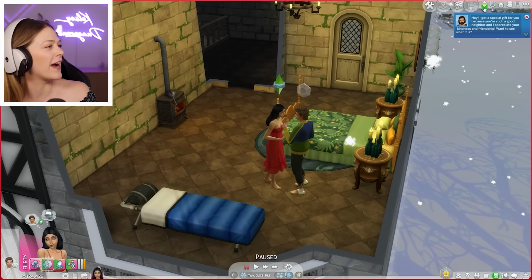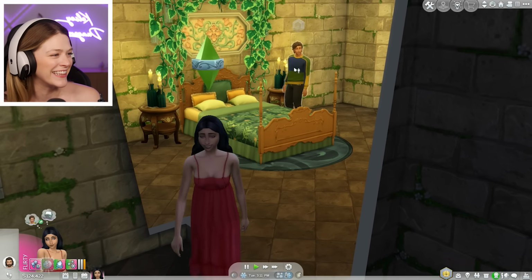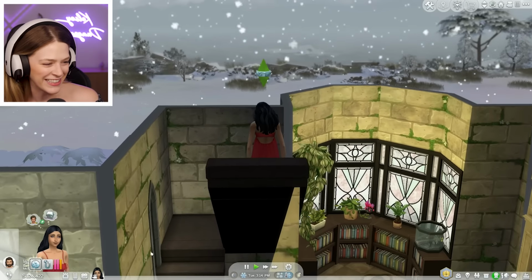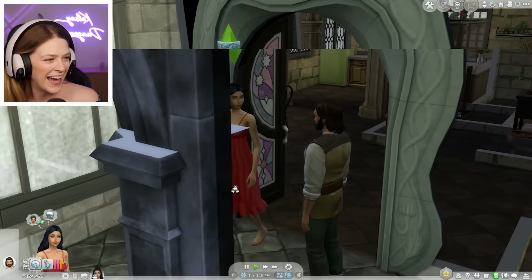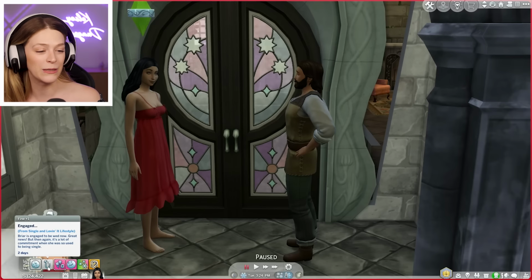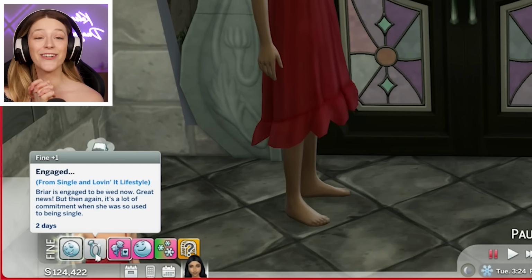She's gonna be like, oh yeah, give me one moment. My neighbor, she's like, okay, well, I'll be right back. And she leaves him up here, using her brand new staircase. Go off, girl. Yeah, that is not the perfect placement for that, but that's okay. And look at her coming out in her pajamas, as if she wasn't just gonna woohoo her boyfriend, fiance, must we say, engaged. Briar's engaged to be wed now, great news.